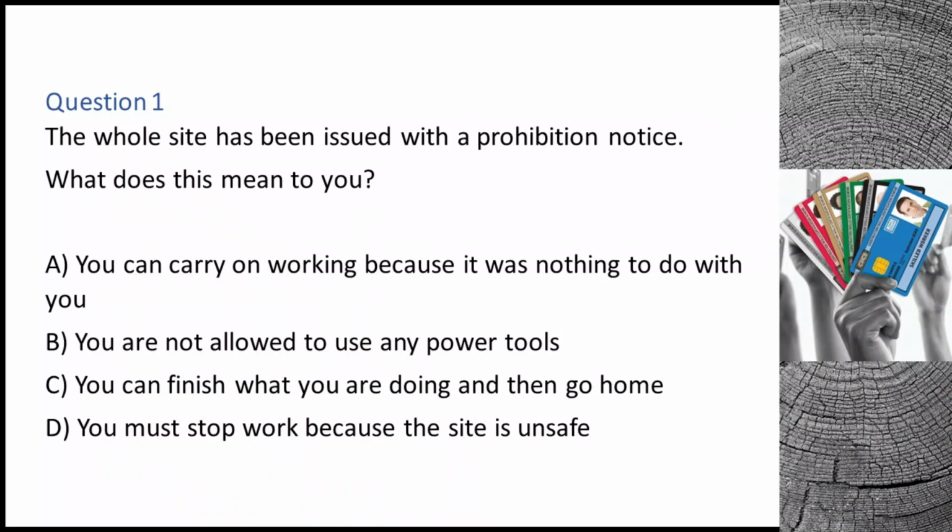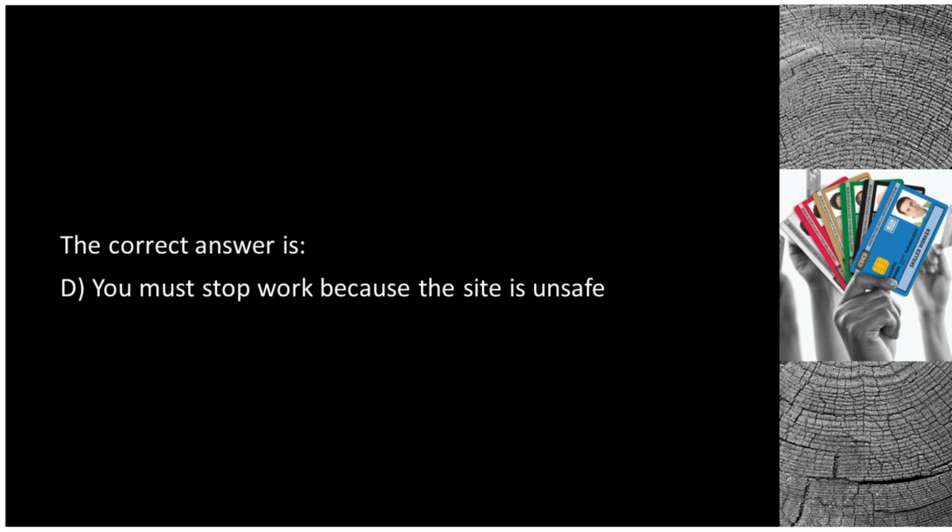Question 1. The whole site has been issued with a prohibition notice. What does this mean to you? A. You can carry on working because it was nothing to do with you. B. You are not allowed to use any power tools. C. You can finish what you are doing and then go home. D. You must stop work because the site is unsafe. The correct answer is D. You must stop work because the site is unsafe.